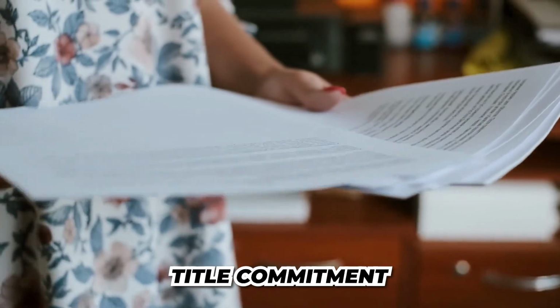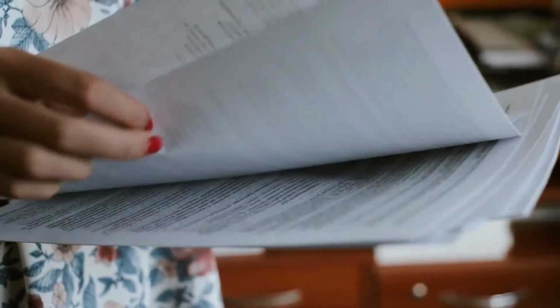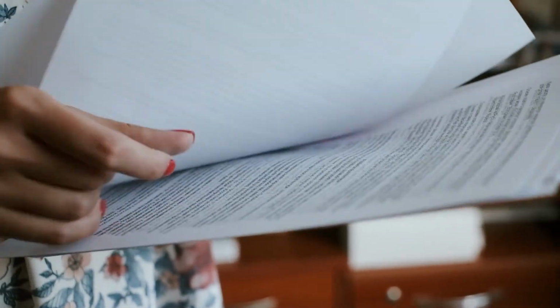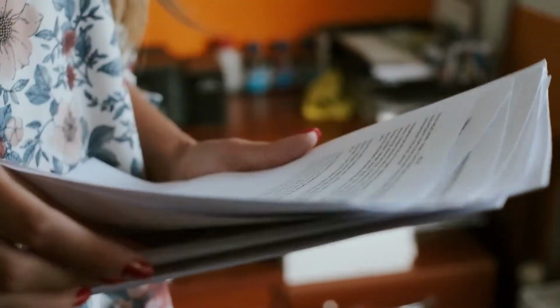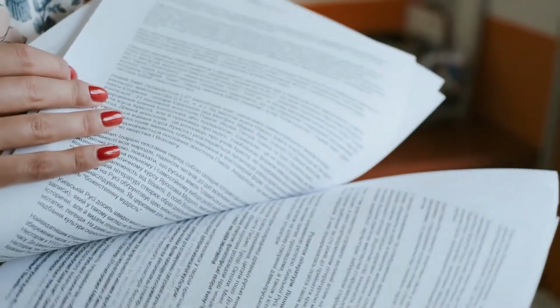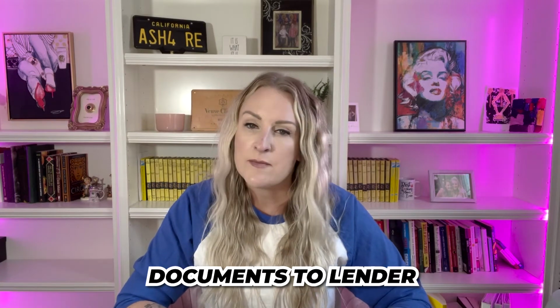You're gonna get a title commitment. The title company is gonna send you a title insurance policy, and they're going to check the title and make sure there are no liens or anything on the property that you need to be alarmed about. And once all of those steps happen, you're on to step 9, which basically all these documents get to the lender. They're gonna be double checking your finances again. They will check your unemployment again prior to closing, okay?